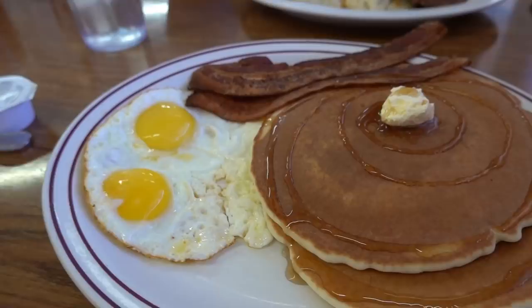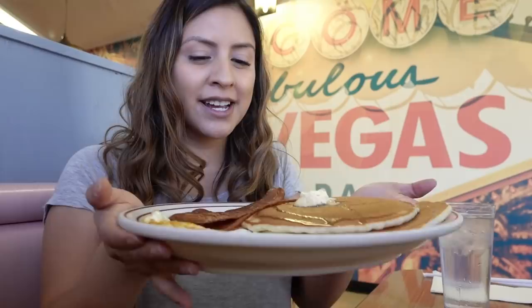Guys, have you looked at this plate yet? This is huge. This is a lot of food. You get your two pancakes, your two strips of bacon, two eggs. Mine are sunny, of course. Yeah, I'm for sure gonna walk out of here full.